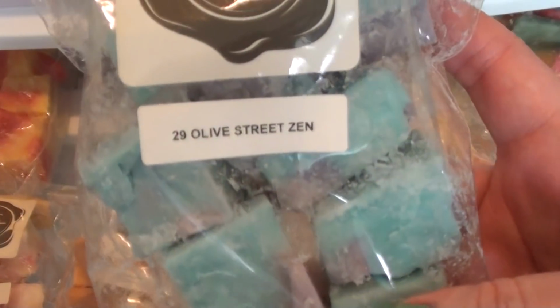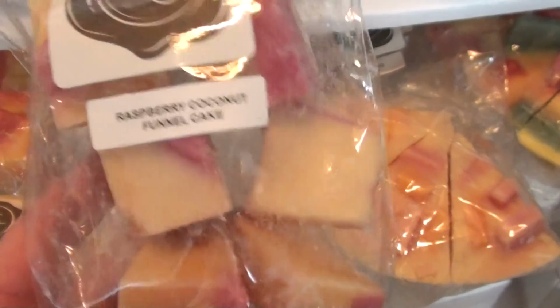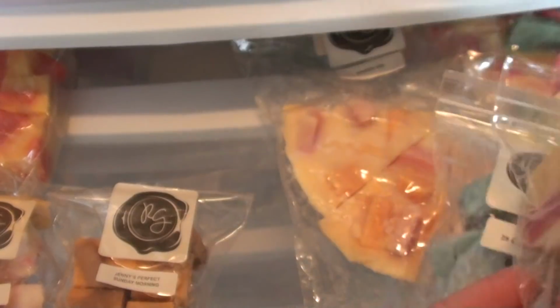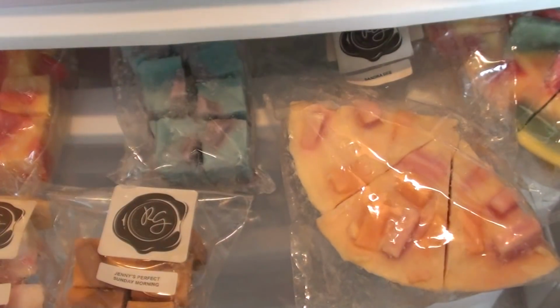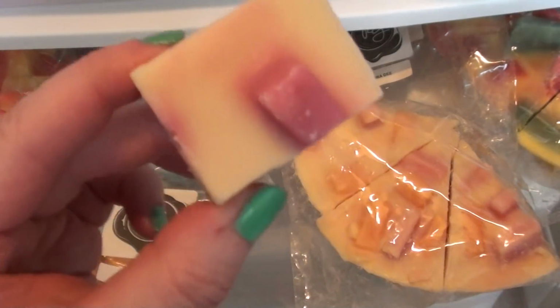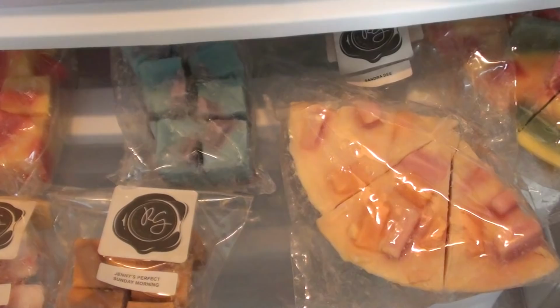So I have 29th Street, Olive Street Zen, and then Raspberry Coconut Funnel Cake. I love, love, love this scent. This one I cannot wait to get on a warmer. Oh, dear goodness. This one is more dominant on the funnel cake part, and it's very light on the coconut raspberry, but for some reason it works.